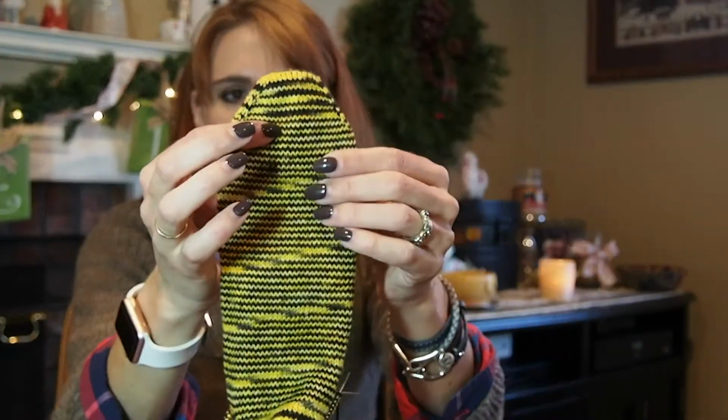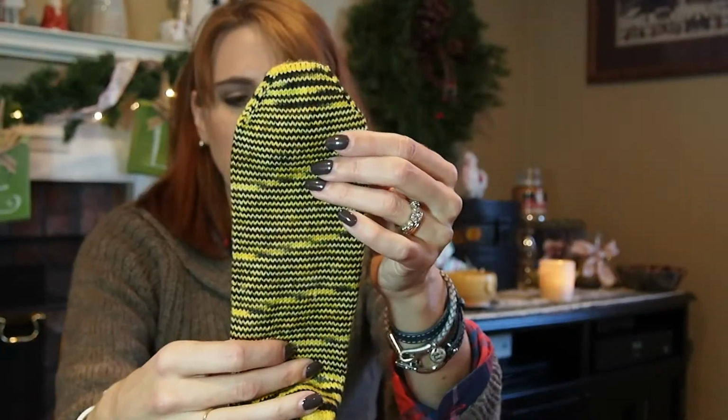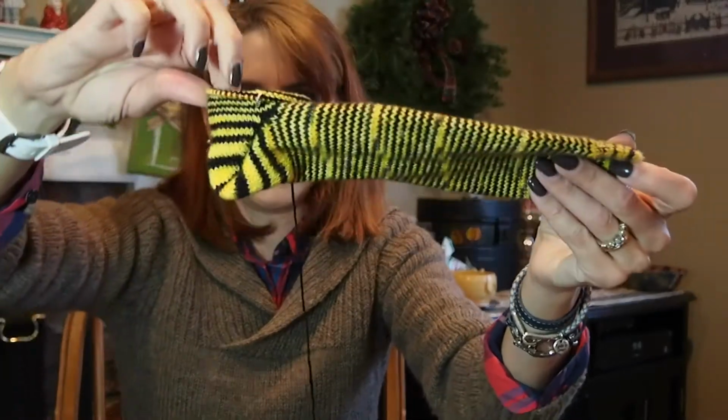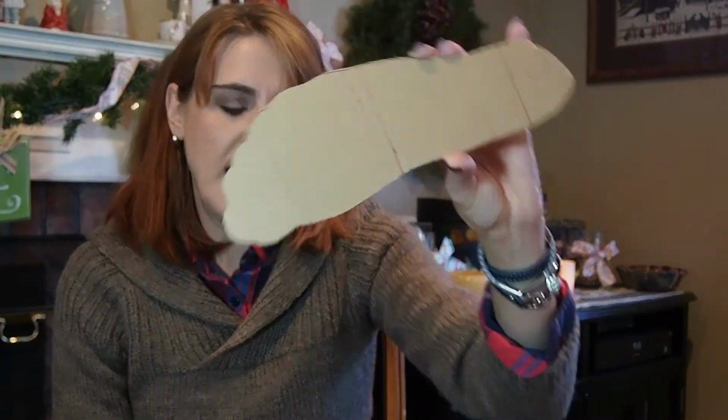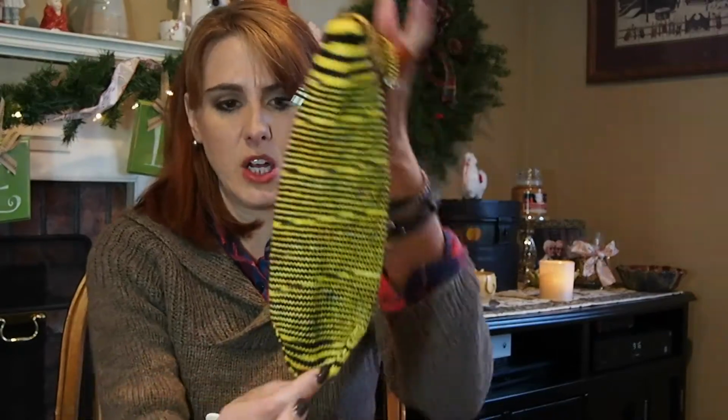So I'm doing this toe up, and I have just turned the heel, and again, fish lips, kiss heel. So I did end up making the cardboard feet. This one's mine. So I ended up doing that for myself and for my younger son. I still have to do it for my older son because he's getting the Bruin socks, but this is my younger son's socks so far.